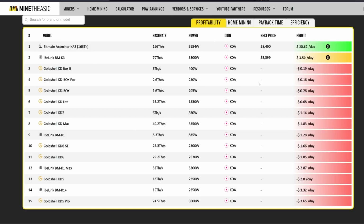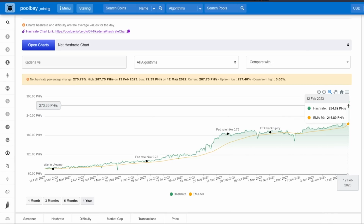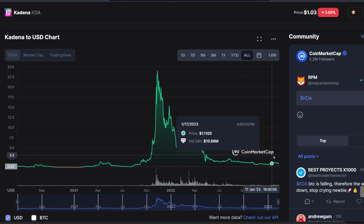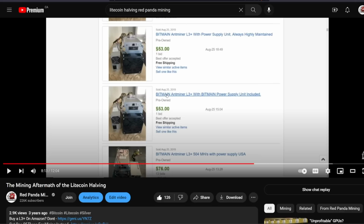So for those that are thinking that their ASICs right now are just bricks, and honestly, that's the first thing I thought of. We can't forget that potentially, dependent on how many of these KA3s are going to come online the network, right? How much more hash rate is going to come online, and then dependent on the price of Kadena, that these other ASICs that we have, KD Lites, KD Box Pros, KD Box 2s, could one day be profitable again, just like it happened with the L3 Pluses when these went from $50 to $2,000 to $3,000 that I've seen on eBay at one point during the bull run.